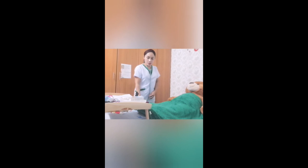Okay. So first we check the oxygen saturation. The normal oxygen saturation is between 95 to 100%. So, assuming this is our oximeter, place it on the finger of our patient. And then the oxygen saturation is normal, 97.